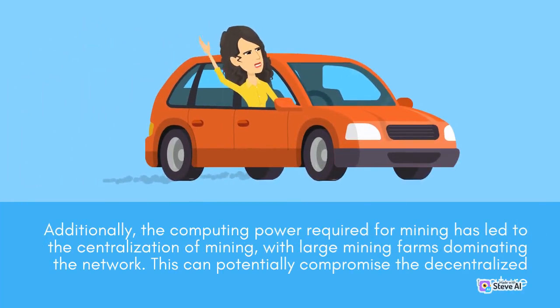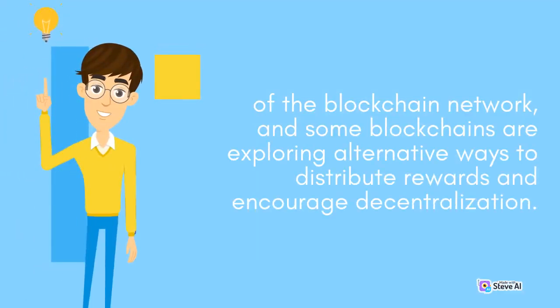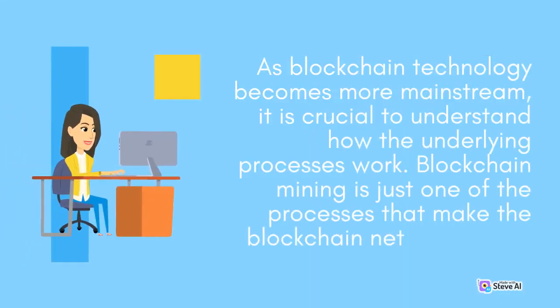Additionally, the computing power required for mining has led to the centralization of mining, with large mining farms dominating the network. This can potentially compromise the decentralized nature of the blockchain network, and some blockchains are exploring alternative ways to distribute rewards and encourage decentralization. As blockchain technology becomes more mainstream, it is crucial to understand how the underlying processes work. Blockchain mining is just one of the processes that make the blockchain network run smoothly.